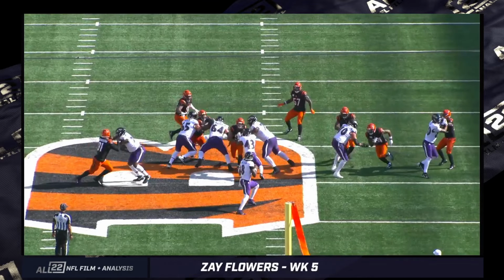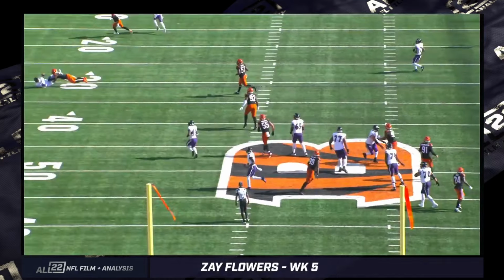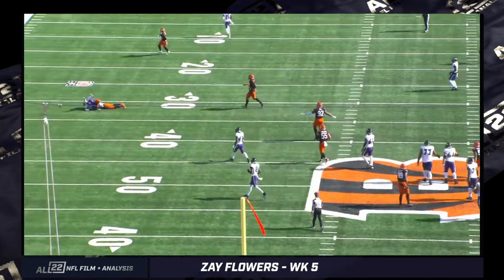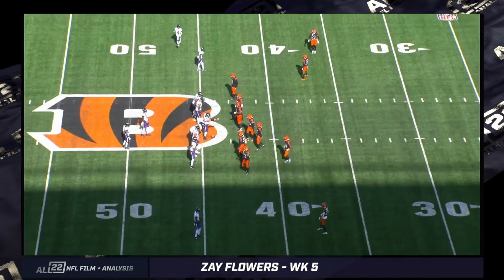Different way of handling the sticks coverage. In this case, Hill is working to the inside. Lamar throws it. It kind of dips down on him. The ball's kind of wiggling there. I think Flowers caught it twice. Ended up being a 12-yard reception. Here's the all 22 of this one.